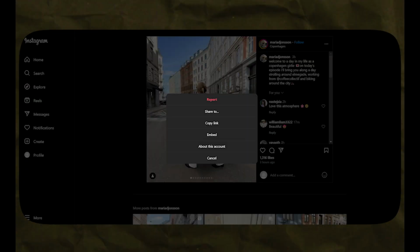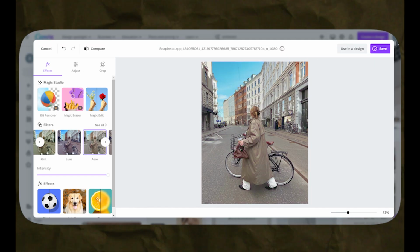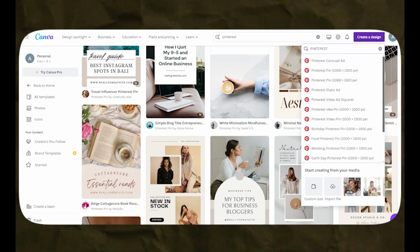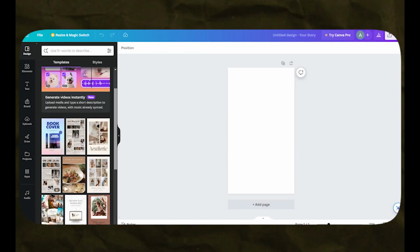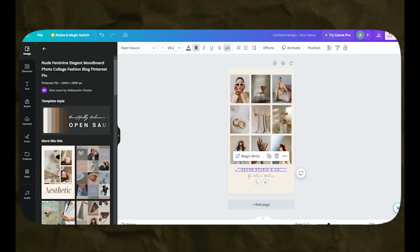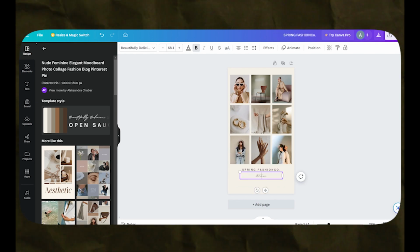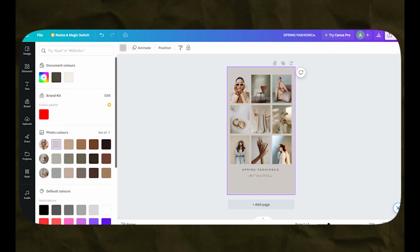If you want to use other people's photos, try to edit them in Canva. To personalize it, in Canva, click on Create a Design, search for Pinterest pins. Now here you can see many templates to create your own pins. Be aware to find the links first. Based on links, create your pins. Click on Share and now you can upload it as a pin.